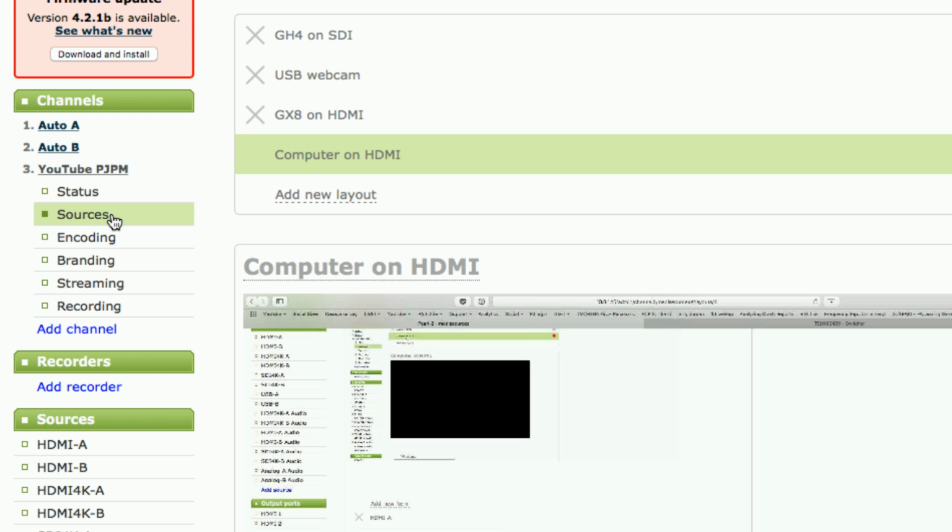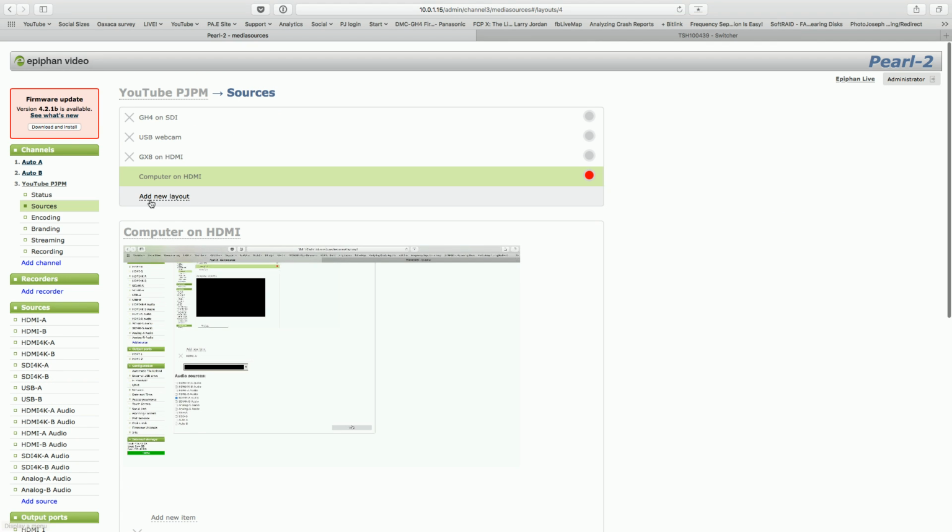So let's start with the sources. Under the sources, you create these layouts. You see here it says create new layout, and here are four that I've already created. I can actually switch to them right here just by clicking this little red button. It's going to switch to that layout. But let's take a look at add a layout.